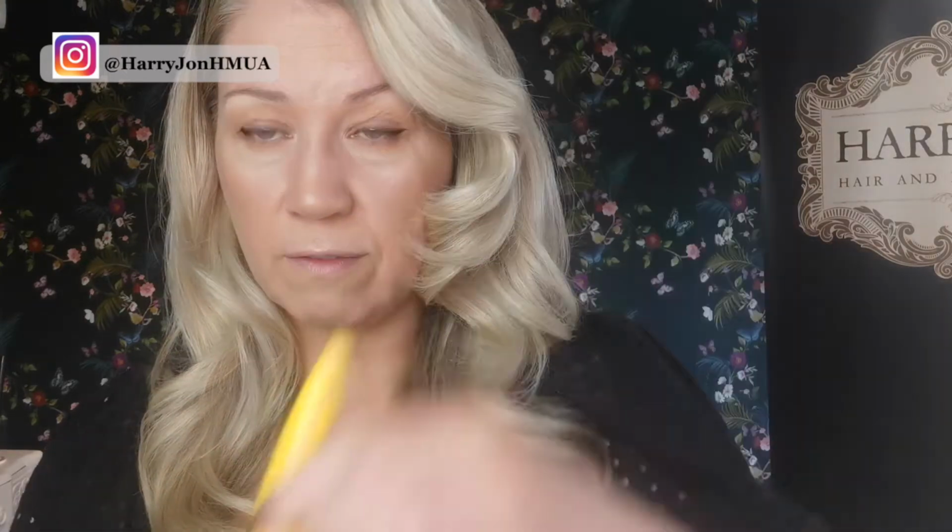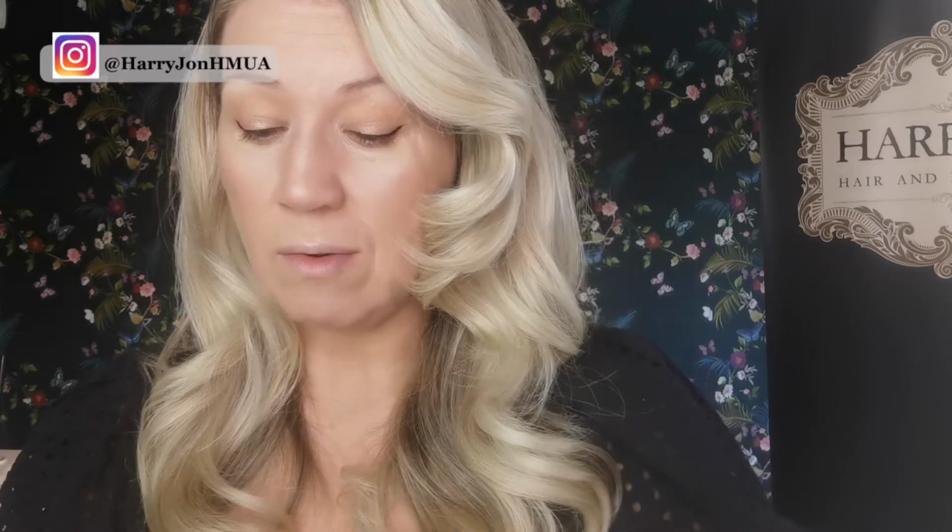Mascara, so I've got exactly the same one which she's got in that photograph, which is the Maybelline Colossal, and it is also a waterproof. I'm obsessed with using waterproof mascaras.